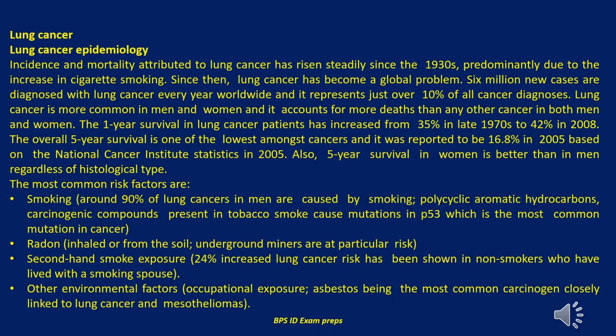Incidence and mortality attributed to lung cancer has risen steadily since the 1930s, predominantly due to the increase in cigarette smoking. Since then, lung cancer has become a global problem. 6 million new cases are diagnosed with lung cancer every year worldwide, and it represents just over 10% of all cancer diagnoses. Lung cancer is more common in men and women, and it accounts for more deaths than any other cancer in both men and women.